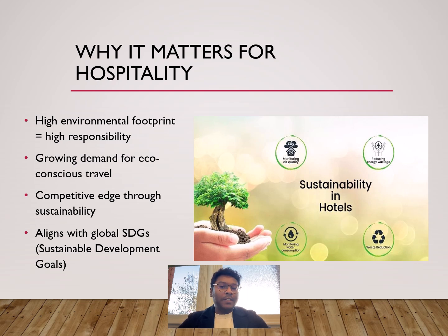Well, hotels generate massive amounts of waste, whether it is food, water, or energy, and with tourism growing worldwide, this impact only increases. This is why businesses carry a huge responsibility when it comes to sustainability. There is also a growing demand for eco-friendly travel experiences. Today, guests want to support businesses that reflect their values, especially Gen Z and millennials. So a hotel like Sheraton, and all the Sheraton properties around the world, which actively demonstrate a commitment to sustainability, is likely to win customer trust and loyalty.